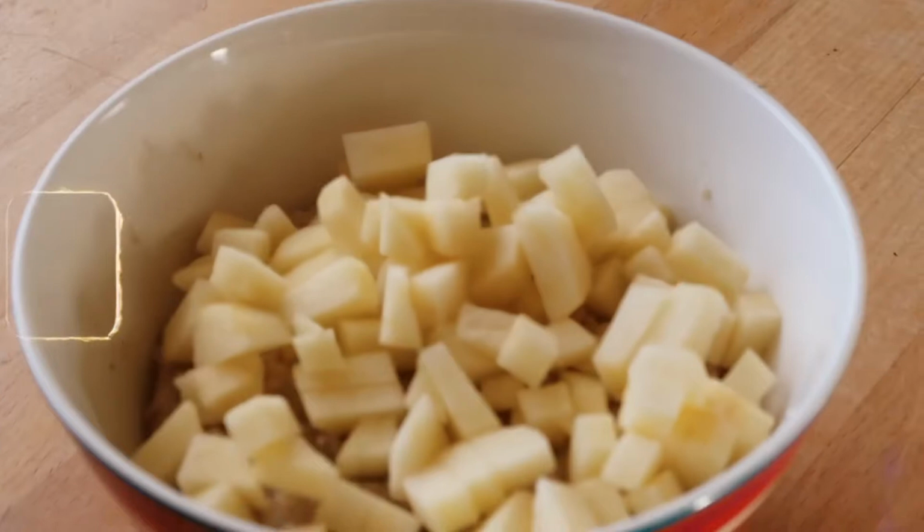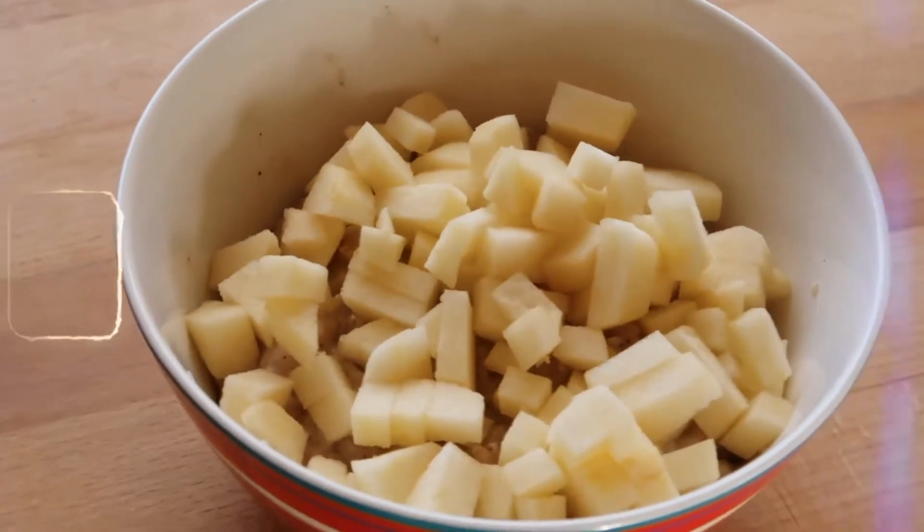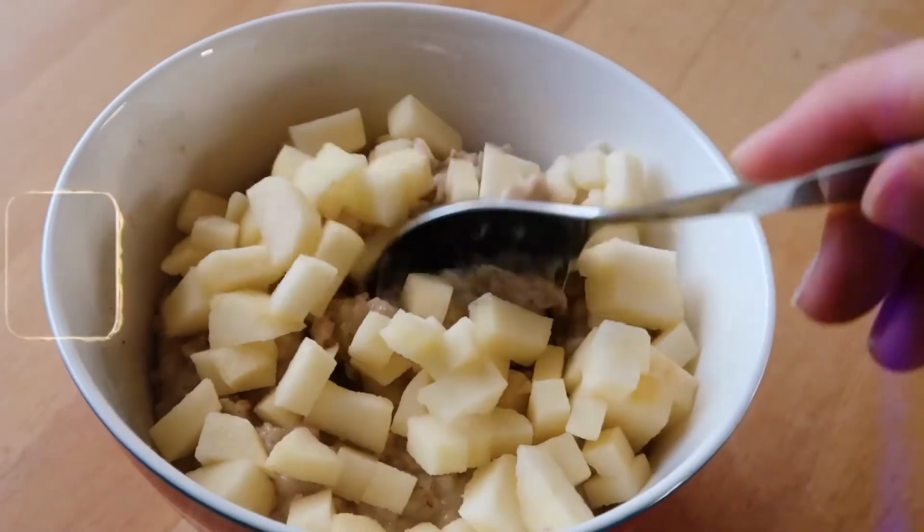This is so easy to make but so delicious. I love the flavor combination with the sweet and crispy apples and oatmeal, so I highly recommend making this recipe.